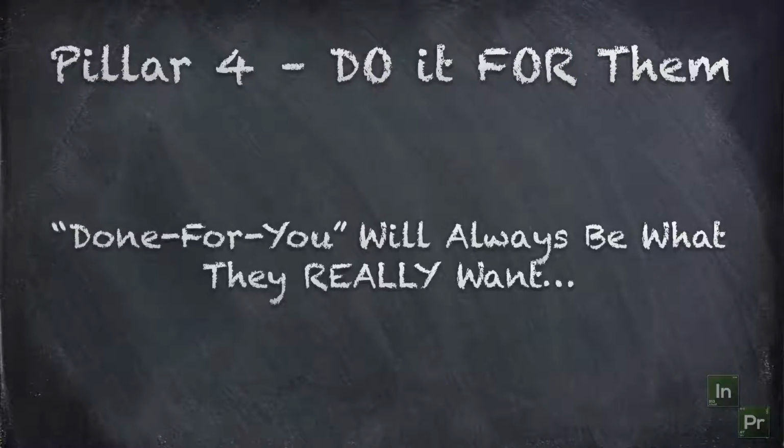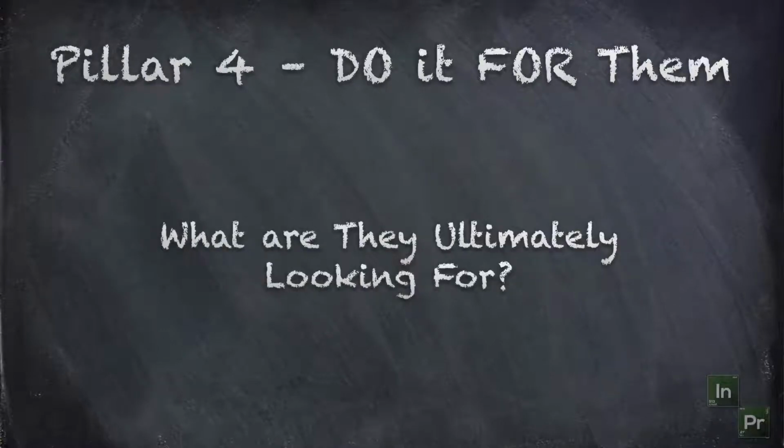The next one, after you've taught them what to do, you've taught them how to do it, you've done it with them, you're always going to get more people who want some kind of done for you. So teach what to do, how to do it, do it with them. Do it for them is the fourth pillar. You get to the point where you have a skill that you can duplicate well enough, whether it's done-for-you traffic, so you really learn Facebook, or you really learn solo ads, or something that's a duplicatable skill that you can do for other people. You can always charge a much, much higher amount for that.